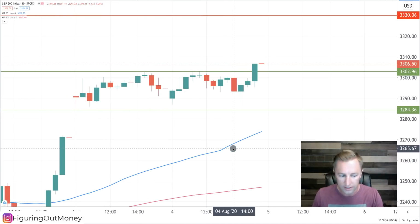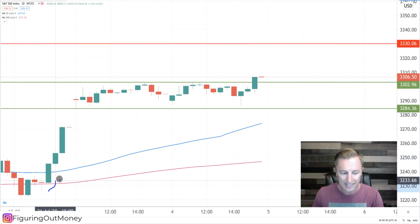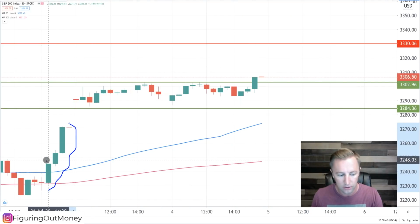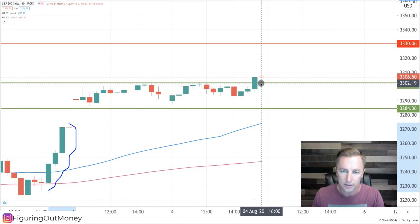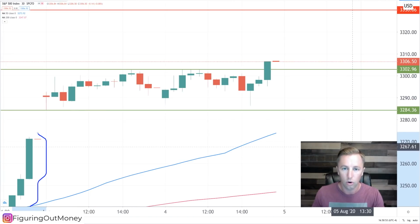The overall context of this chart is bullish, right? We had this last hour and a half of this trading day over here on July 31st. Then we had some sideways consolidation, and in the last 30 minutes, we had this breakout. So overall, looking at the chart, it looks like the price wants to go higher. That doesn't necessarily mean that I'm just going to be entering into this right away.